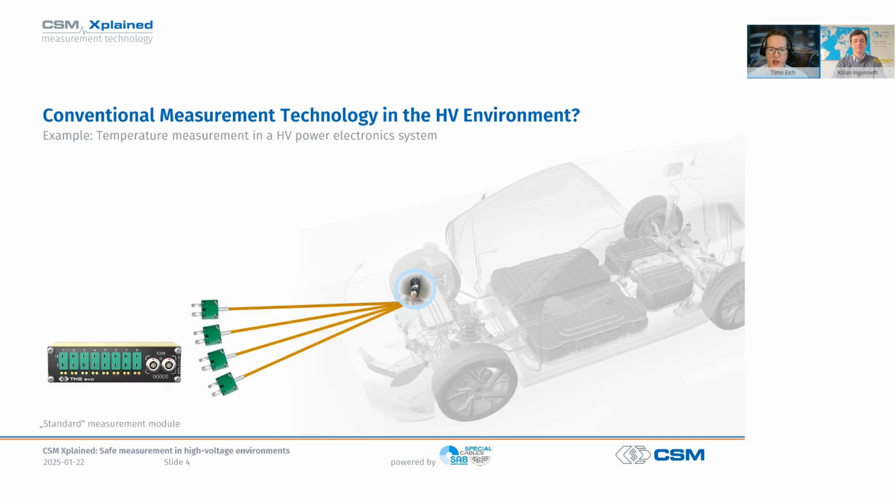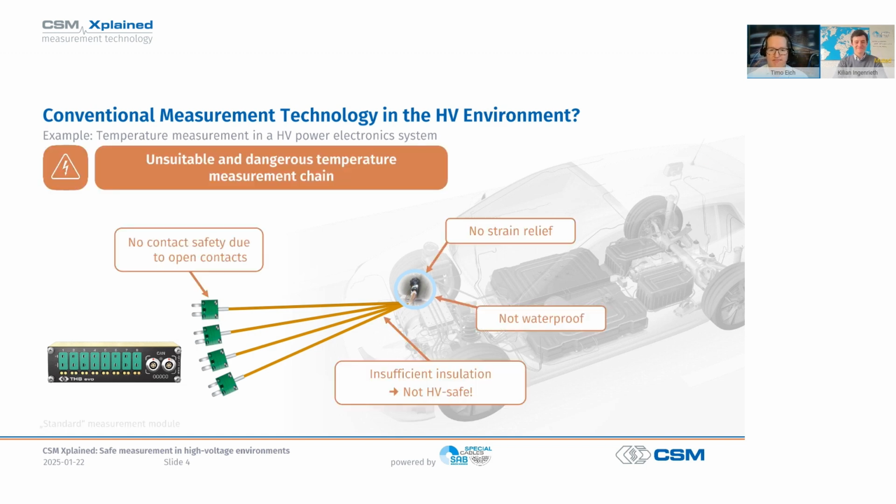And let's also pretend that we intend to use the common measurement technology we always used on combustion vehicles, for example, some THMM8 modules from CSM with standard SAB thermocouples, utilizing the good old green thermal connectors. Unfortunately, by doing so, we immediately experience severe issues concerning the safety of our measurement.